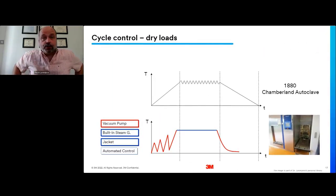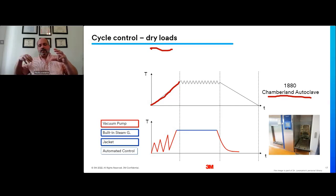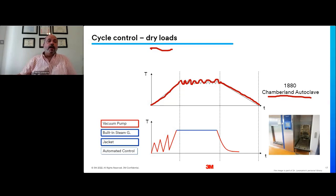So let's look back into the evolution of the sterilizers and the cycle controls that we have since Chamberland, since 1880. In dry loads, comparing the Chamberland autoclave, which was a gravitational sterilization equipment, we had a slow come up where air was being pushed out until it reached the temperature. So we had steam going to the chamber and pushing air out. And then once all air was removed, we started the exposure phase, which was not homogeneous. And then at the end, we had a gravitational steam remover from the chamber. With the addition of a vacuum pump, we are able to do the conditioning pulses.